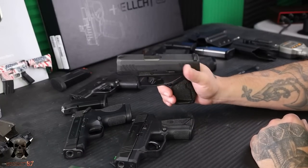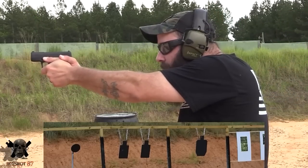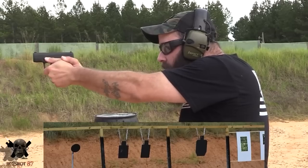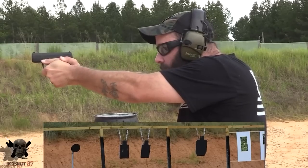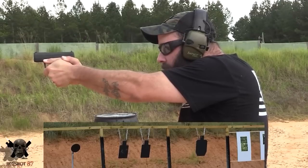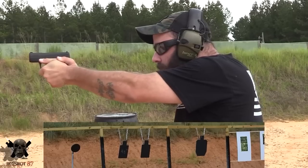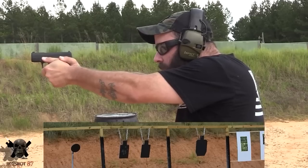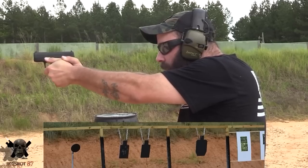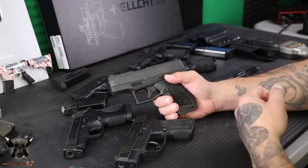Taurus GX4, pros and cons. Pros on this gun, the grip texturing is absolutely incredible. The size to weight to capacity ratio, they nailed it, 11 plus 1. Overall, this is a decent gun for the budget-minded man, but I just still don't fully trust Taurus and their guns. And I have no real reason to say that except for past history. And again, this is not necessarily a knock on the gun from a factual standpoint. This is just my personal opinion right now.